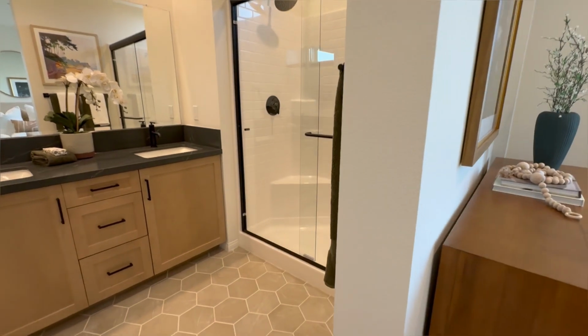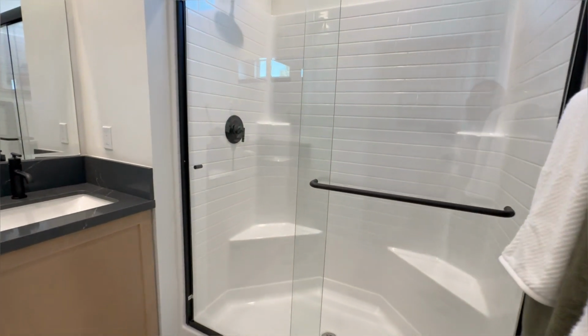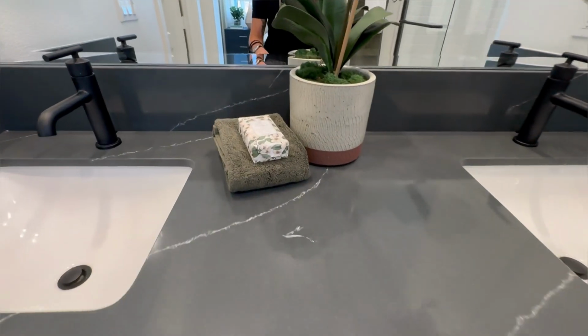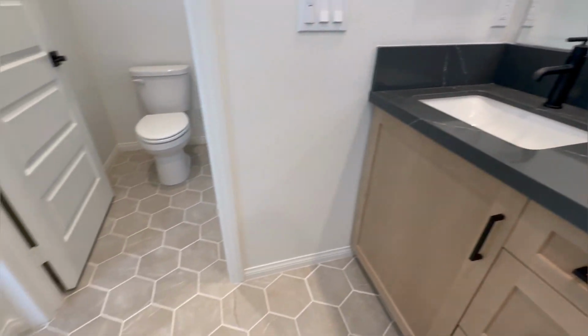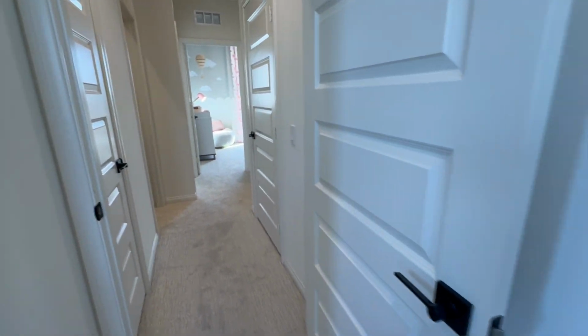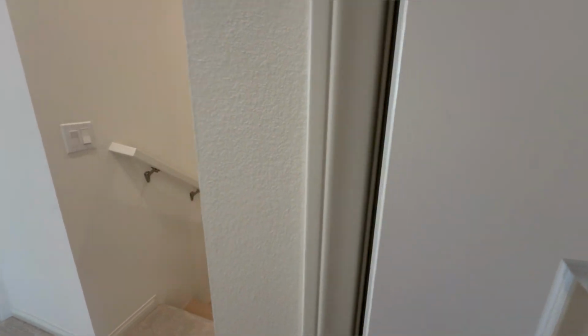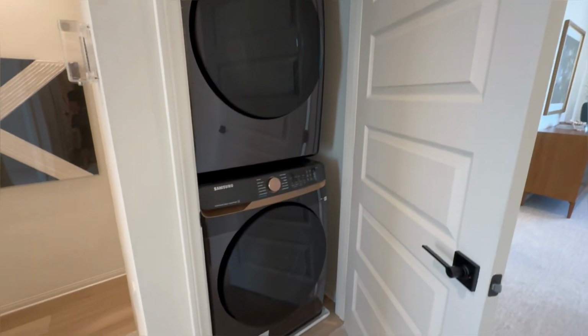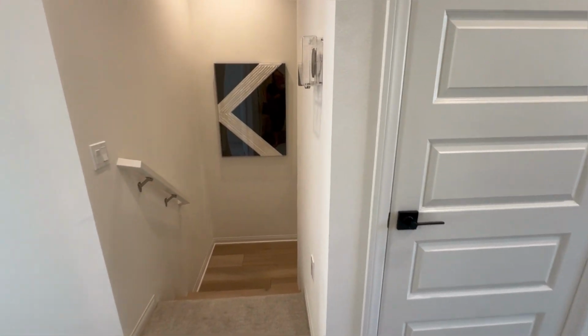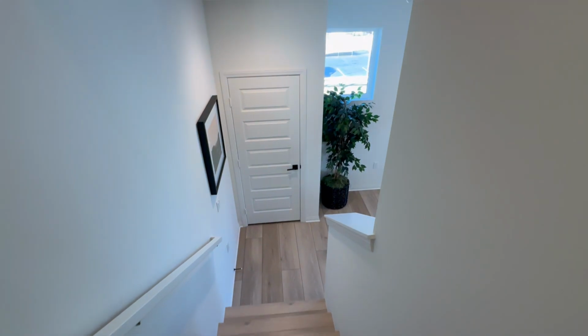And then we have a nice size large master bathroom with a walk-in shower, and again it's upgraded with the black fixtures, nice double sink vanity. This is actually a really nice quartz countertop, and a nice tile here. Really nice size bathroom. And upstairs here we also have a little laundry closet with a stackable full-size washer and dryer, which, as I mentioned, does not come in standard equipment, but it is in this unit because it's a model unit, but it's available for purchase. So the washer dryer and the refrigerator do not come as standard equipment in the unit. They need to be purchased separately.